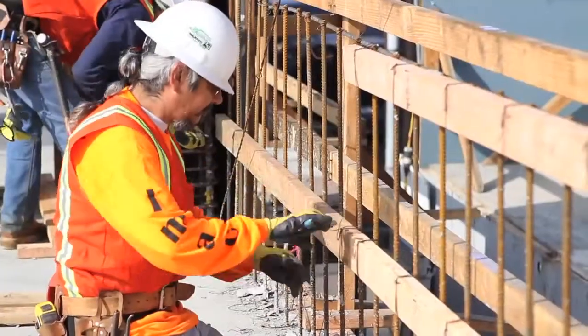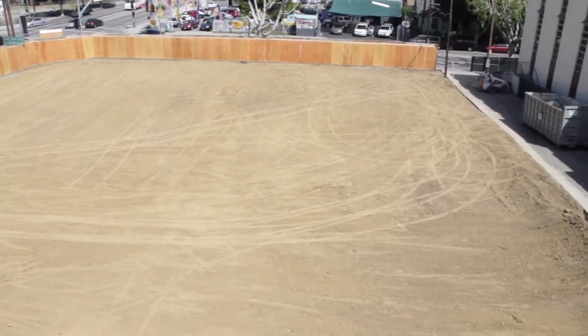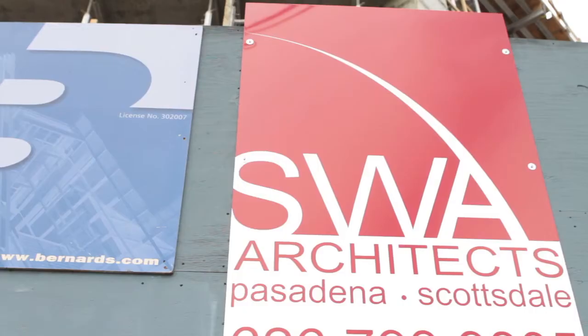I think our primary concern for the project was the size of the lot, that it was a very small lot that we had to build on. Most of your contractors are used to building on a larger lot, so I think that was a primary challenge for the architect and also for Bernard's.